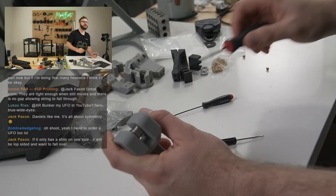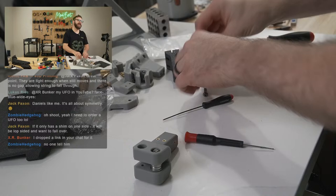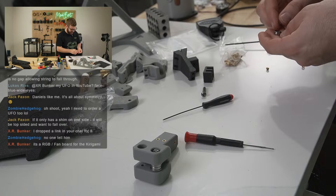No one tell him. I dropped a link in your chat. Okay, in my chat. You mean in the live stream chat? All right. Let me get the second one in. I'm gonna get the second bearing stack in because I'm on a roll, as they say, and as soon as I'm done with that, we'll check out the UFO. I need to conquer the second bearing stack.